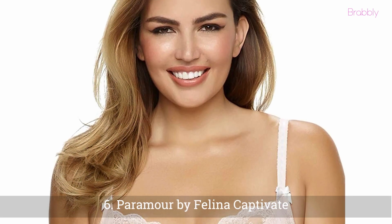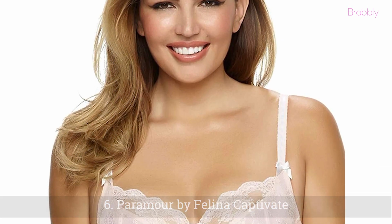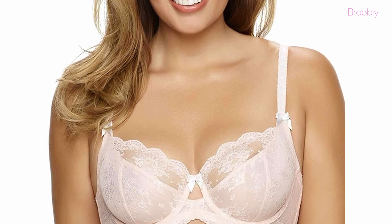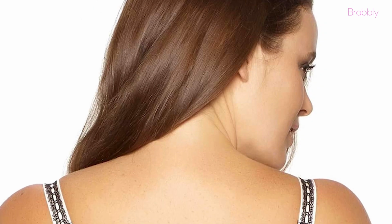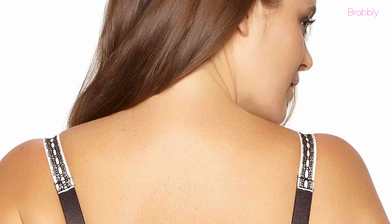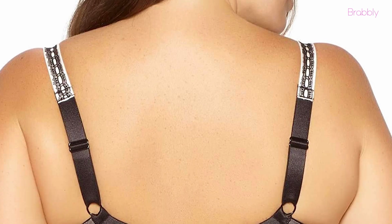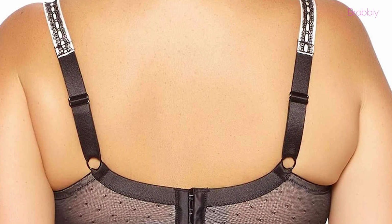Next, we have the Paramour by Felina Captivate. The Paramour by Felina Captivate is an unlined minimizing bra that offers shaping and support with its cups, stitching, lace overlay, and a leotard back. The bra is both attractive and it is also comfortable.